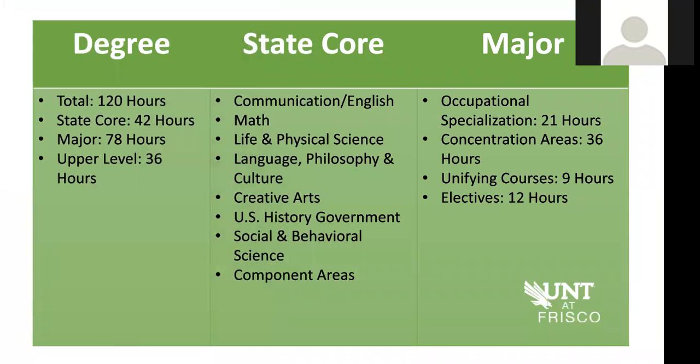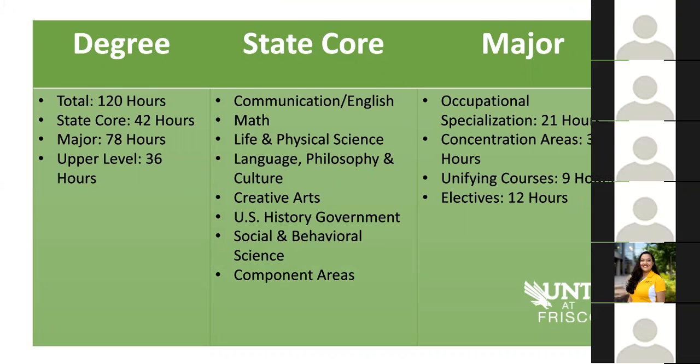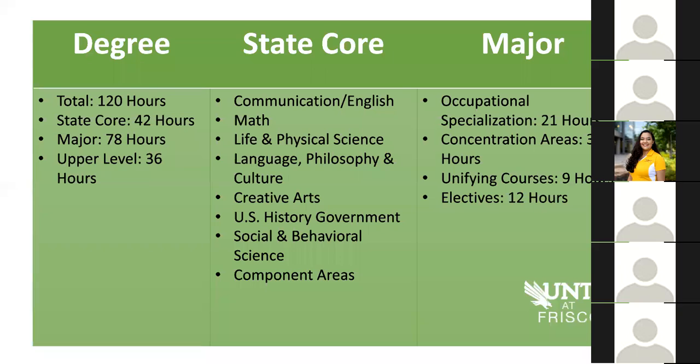So now, getting into a little bit of what this degree actually is and what it looks like. I'm going to go into much more detail as far as what you're able to study in a little bit, but here is the actual structure of the major. So a total of 120 degree hours. That's standard across most majors at UNT.